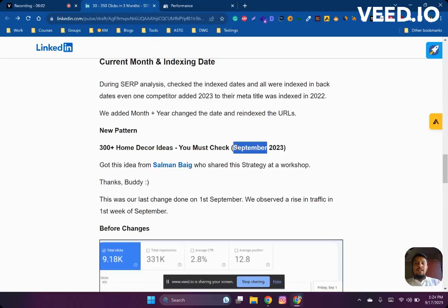And what really made us separate from other people is that our indexing date changed. No one else's content is being indexed in August. The last indexing date which I checked with our competitors was around March, and there is one competitor who added 2023 in the meta title, but their indexation date is from December 2022. That's another red flag, and for me this is an opportunity.